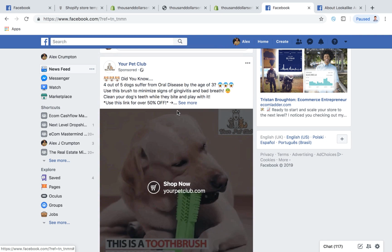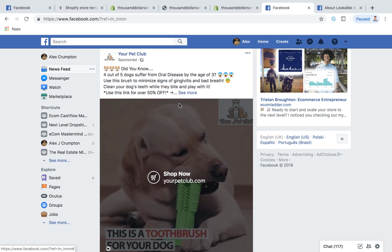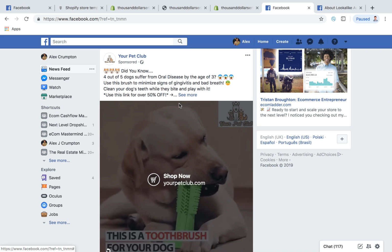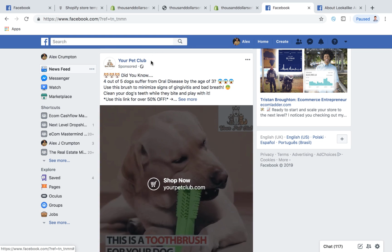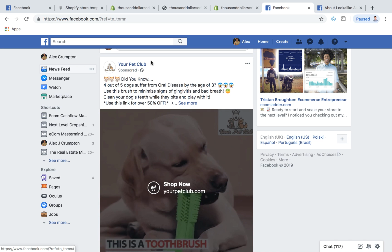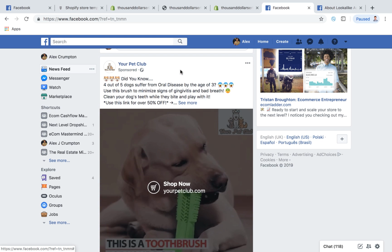Obviously if a store's running lookalike audiences, then they've already achieved a certain number of purchases, add to carts, view contents, etc. to be able to build up those audiences and create lookalike audiences from them. So because of that, it's clear that this is a winning product for this store. Therefore it could potentially be a winning product for your store. So just bear that in mind when doing your product research and verifying whether or not products have winning potential.